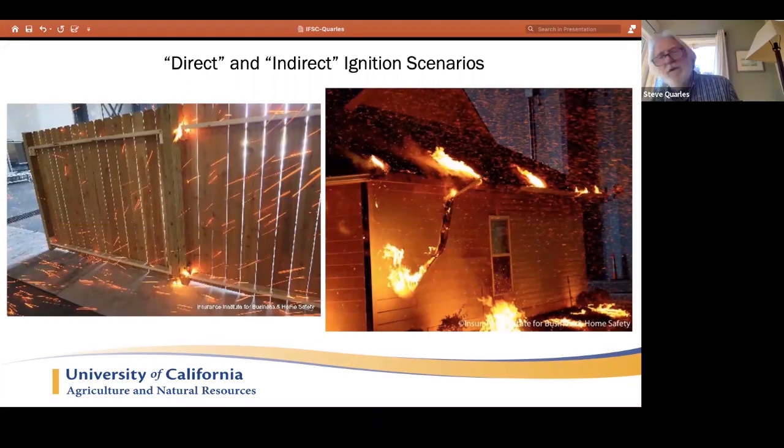And the right-hand picture is from the IBHS Research Center in a demonstration we did way back in 2011. We see a number of examples of what I would call an indirect ember ignition scenario. So embers ignite something in the gutter, on the ground by the home, in these two situations. In this case, it's pine needles in the gutters and bark mulch on the ground right by the home.